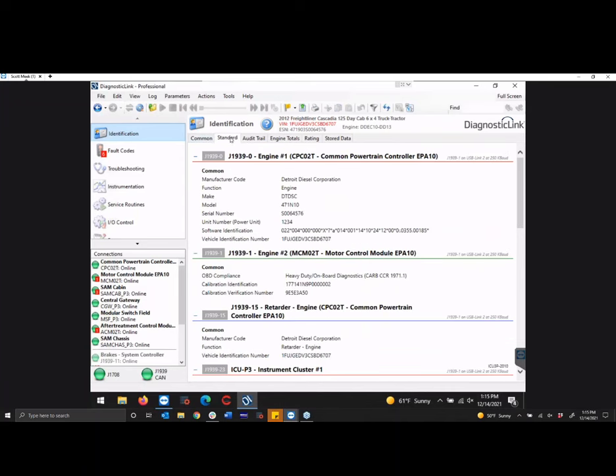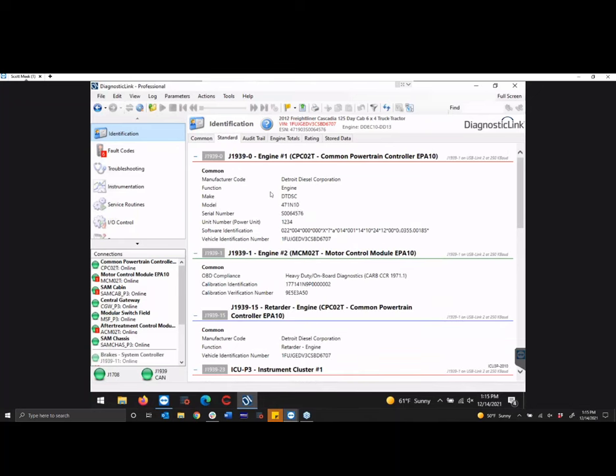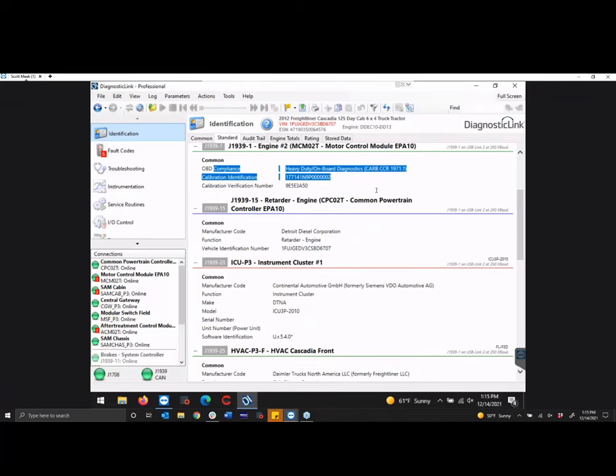So the next one we have is the standard. Now the standard is a bus that we're more familiar with as technicians. This is going to be our 1939. It's showing you the same modules, right? So we have the CPC under 1939. We have the CPC under UDS, right? But it's going to show you a little bit different information. It's going to show you unit power number, serial number, make and model. So this is specific to Detroit. Again, specific to Detroit, calibration number, identification number. And then it's going to tell you which channel it's on.